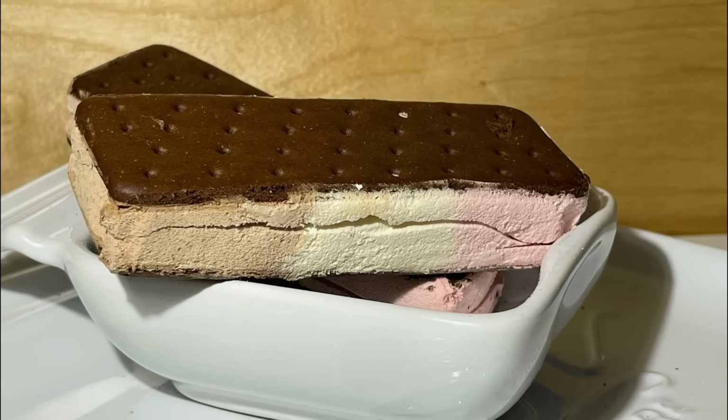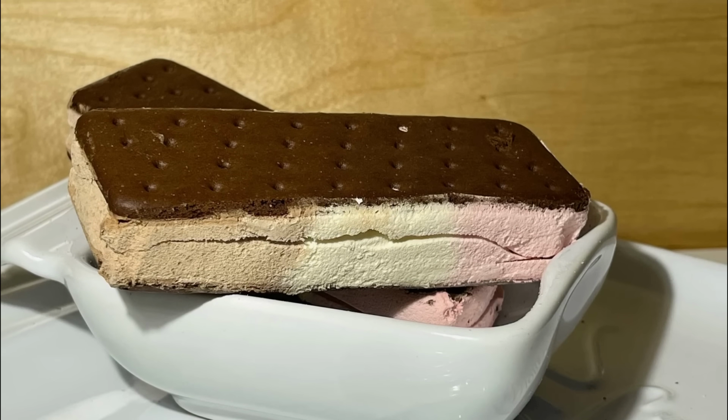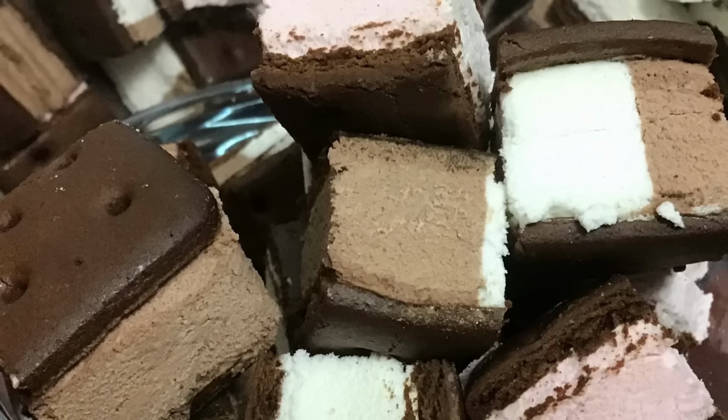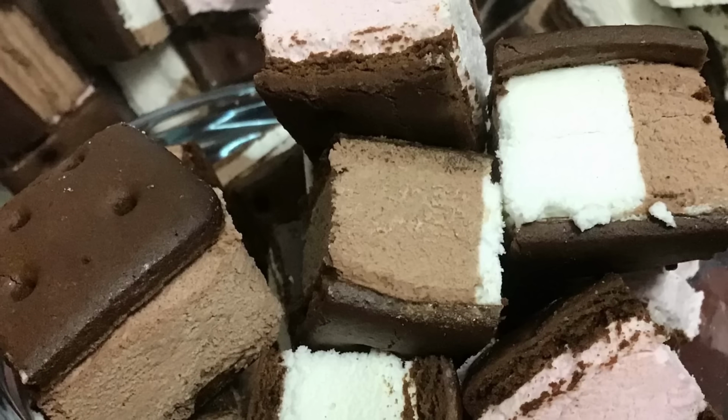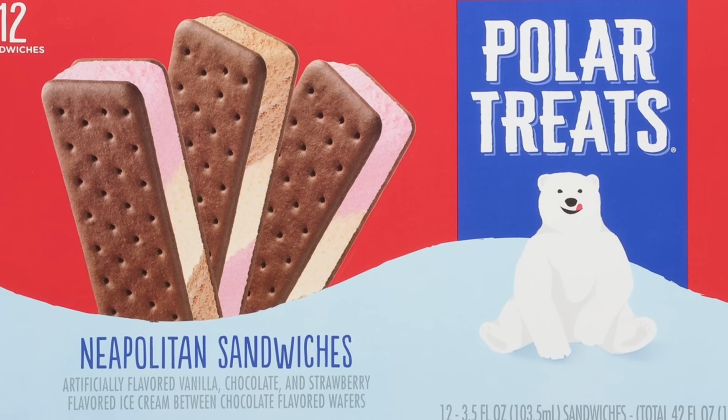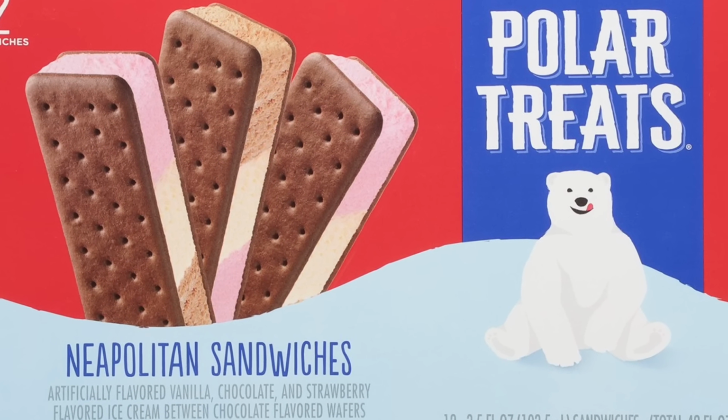But as the dessert scene got crowded with new, exotic flavors and gourmet options, these ice cream sandwiches didn't stand out as much. They were simple but effective, with clear layers of ice cream showing through the cookies, making every bite a mix of creamy and crunchy.